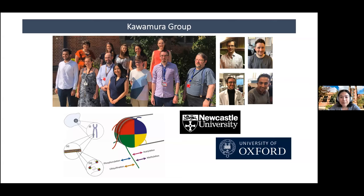So my group's research lies at the interface of chemistry, biology, and medicine. The major focus of the group is on mechanistic and functional studies of epigenetic proteins and developing chemical probes and tools for epigenetics research. I've recently moved from Oxford to Newcastle University, and the group is currently split between the two sites, south of England in Oxford and north of England in Newcastle. Much of the talk today is based on the work carried out in Oxford on the histone demethylase family of enzymes.